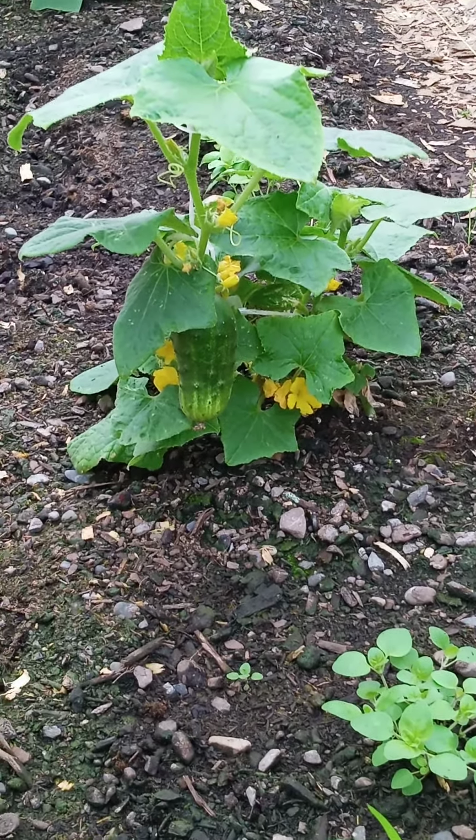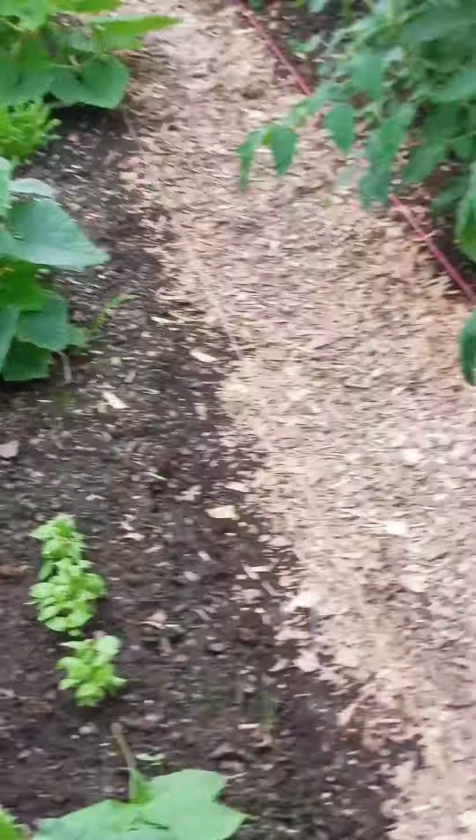I mean, they were getting stuck over in the beast, in the mesh that we have all the way around the beast to keep the chickens out when we open up the ends. But getting some flowers on some of these cukes, so looking good.